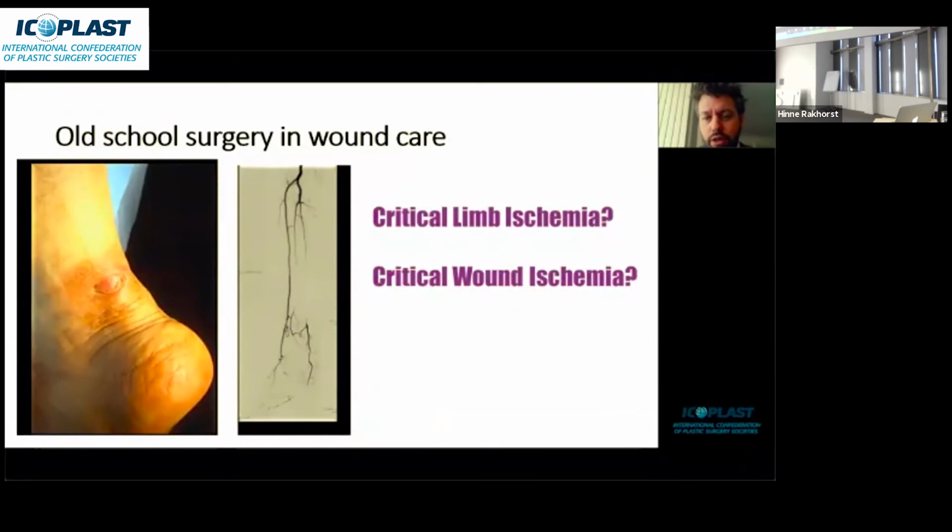We also try to look at vascular surgery in a little bit different way than we used to. Here you see a patient with an ulcer at the Achilles tendon, and on the right side you see his angiography. You see that the anterior tibial artery is open, there's blood in the foot, and probably you can feel pulsations at the ankle. So for most vascular surgeons, this patient would not have critical limb ischemia. But in our opinion, as you can see, the posterior tibial artery is occluded. And that's the artery that has to bring blood to this ulcer at the Achilles tendon. So although this patient may not have critical limb ischemia in the way we defined previously as vascular surgeons, in my opinion, this patient does have critical wound ischemia and deserves a revascularization of the posterior tibial artery.